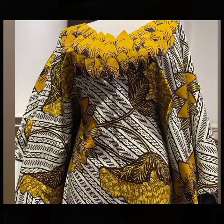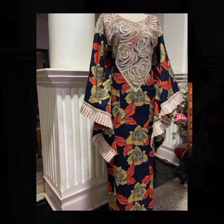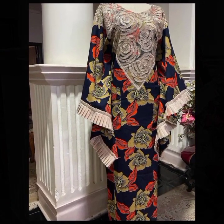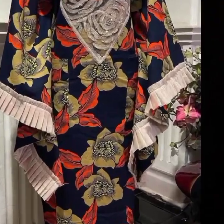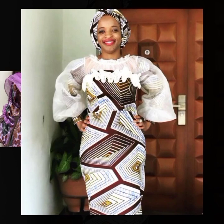And we appreciate all the top-notch creative fashion designers of these clothing styles. We appreciate them for coming up with creative ideas on beautiful kaftan or boubou styles.